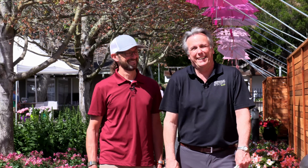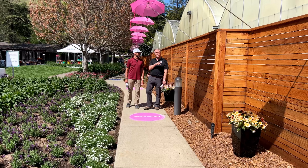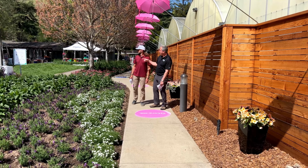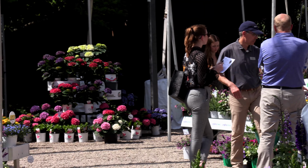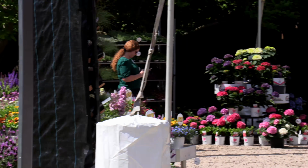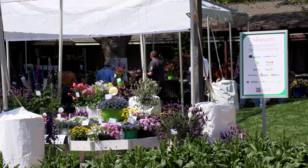I was. Anyway, Chris and Bill here covering the California Spring Trials 2022 at Syngenta Flowers in Gilroy. But we just passed a tent. Bill, tell folks what's going on in there. Well, it's a whole bunch of perennials from the Think Plants program, which includes 13 or 14 different companies that are all collaborating to bring new perennials to market. It's kind of like a power, strength, and numbers kind of thing. If you want perennials, think plants.